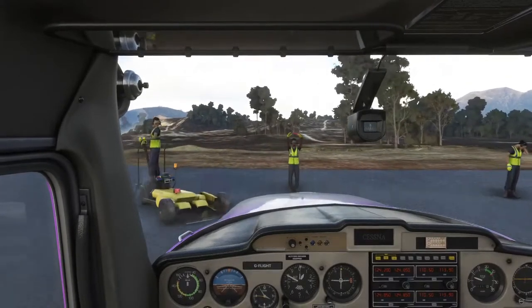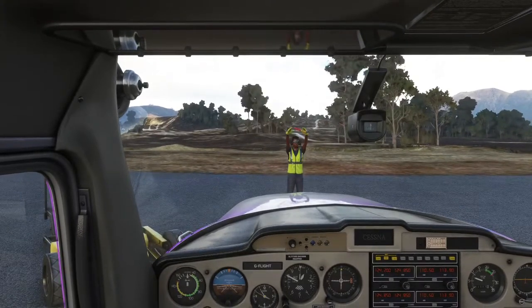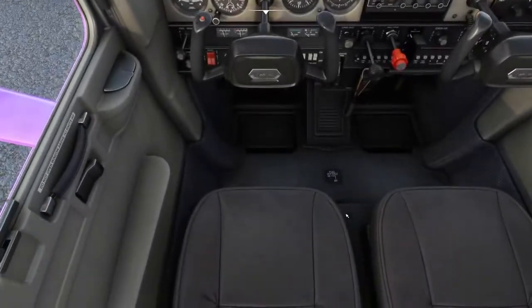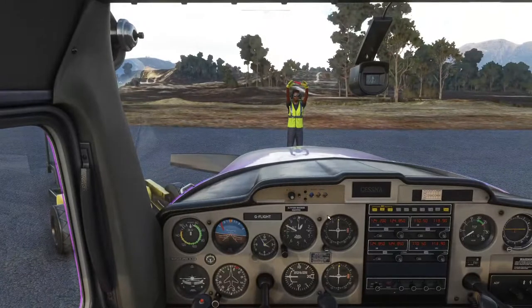And he wants us to stop here. Beautiful. Alright. Park brake on, fuel off. Magnetos off. And we'll turn off the fuel cut off, beacon off, avionics off, alternator off, battery off.